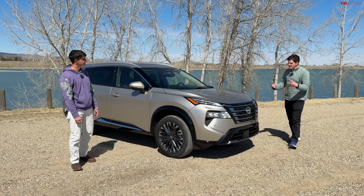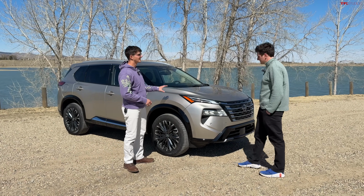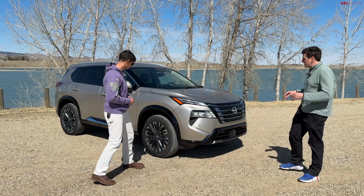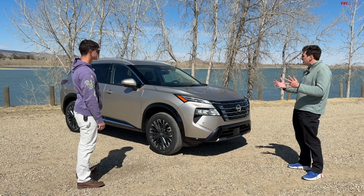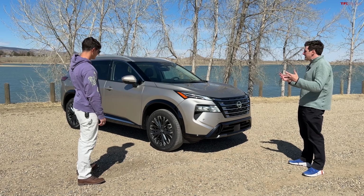Compared to the Hyundai, the Nissan is a much more conventional looking car. Yeah, I wouldn't describe any of the styling here as a major fashion risk. But I also think that this more basic design is gonna appeal to a wider audience that wants something that just kind of blends in with the crowd, that, you know, maybe looks nice, but not too edgy.